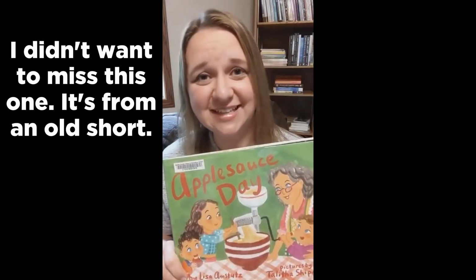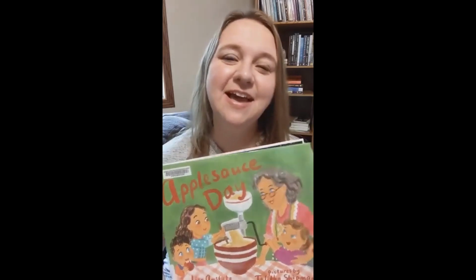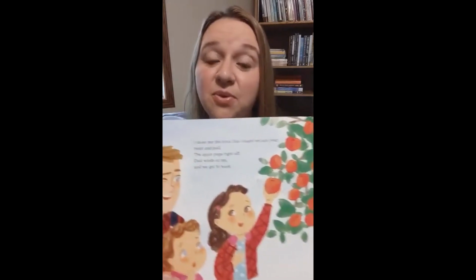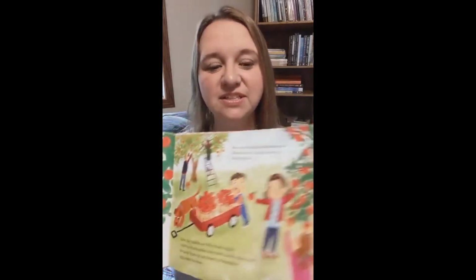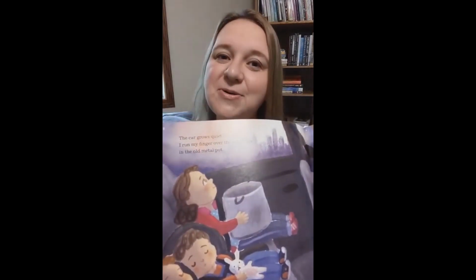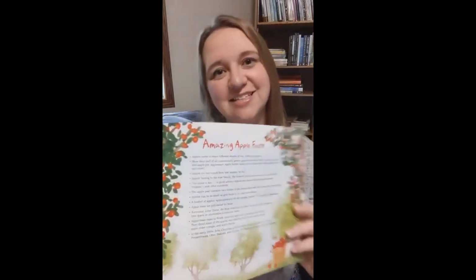It's called Applesauce Day, and it's about a little girl and her family that go picking apples and then are going to make applesauce at Grandma's house. You have to turn and pull to pluck the apples. And Grandma talks about how when she was a little girl, she used to make applesauce specifically in this pot, which has been passed down as a tradition from the women in her family. At the end, the little girl is on a car ride home and is excited to take the pot home to one day use with her family. And then in the very back, there's a recipe for applesauce and fun facts about apples as well.